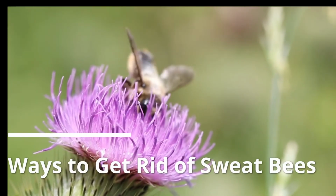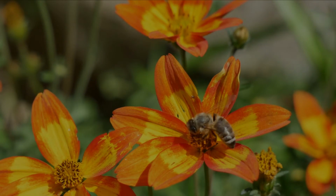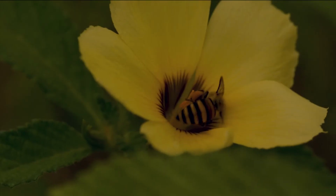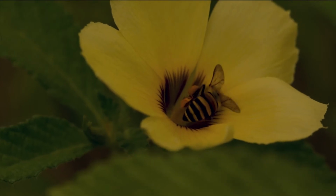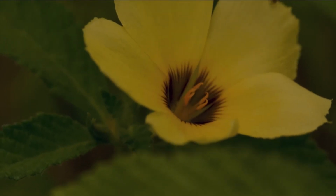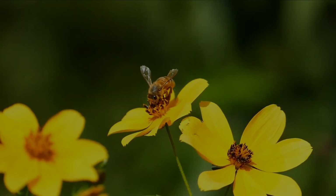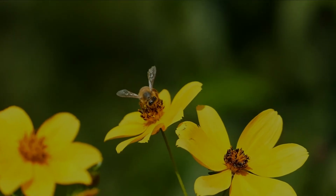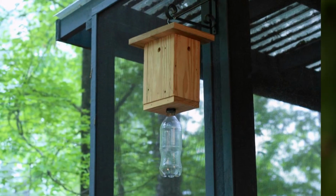Ways to get rid of sweat bees. Sweat bees, like butterflies, play an important role in the process of pollination. Without their help, fertilization in flowers will not take place. Although they are beneficial to the ecosystem, many people still consider them annoying. If you are one of those annoyed by the presence of sweat bees in your garden, here are some ways to get rid of them.